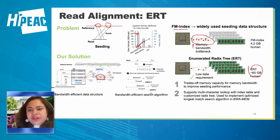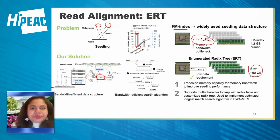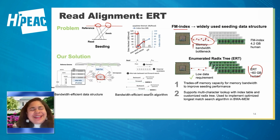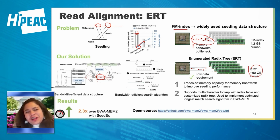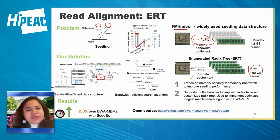So that was our work, which was published in ISCA a year ago, I forget now. But so this is ERT. One thing which was useful here is that we proposed a hardware accelerator, but this data structure which we proposed could just speed up the software.